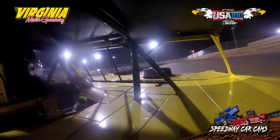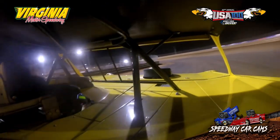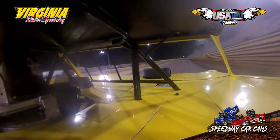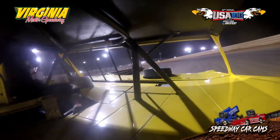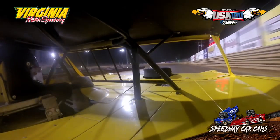Tyler Bear will lead the field off of turn two. He's got about a 10-car length advantage over Brandon Overton as he works back to turn three for the USA 100 here at Virginia Motor Speedway. Tyler Bear will pick up the USA 100, followed by Brandon Overton and Dale McDowell. Fourth will go to Russell Irwin. The fifth spot will go to Zach Mitchell.